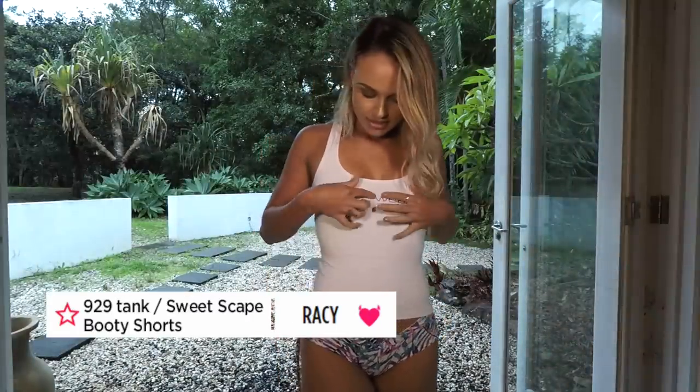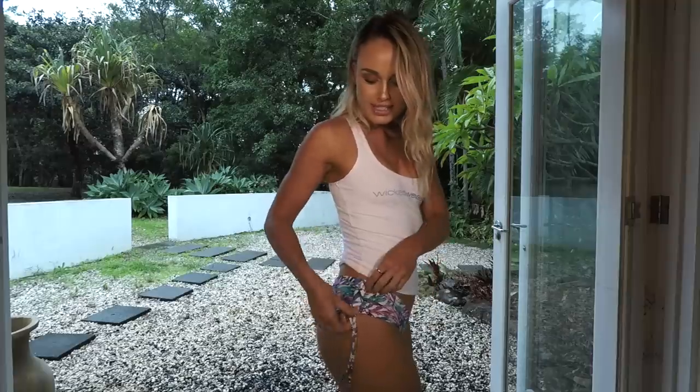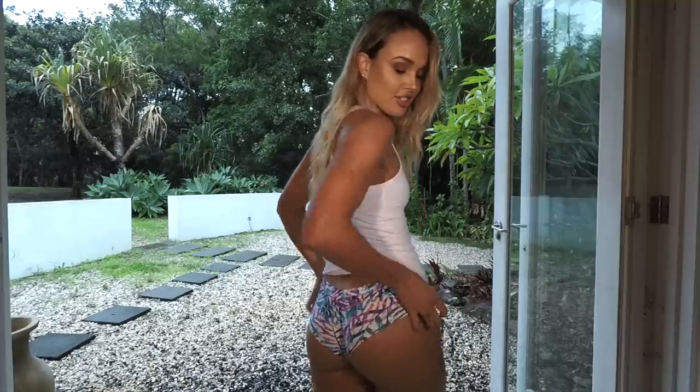Sweet Escape set, and you can see they've got the matching patterns. The Wicked Weasel has a faded rainbow effect. I love the bottoms though, they're really, really soft. They've got a drawstring to the side so you can scrunch them up, which gives you a little bit more of a bootylicious cheeky short look. But I love these two together, really comfortable.